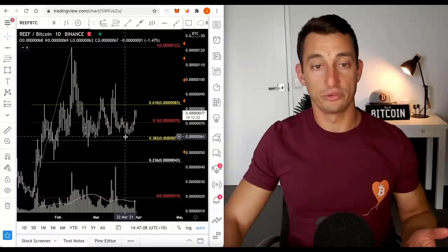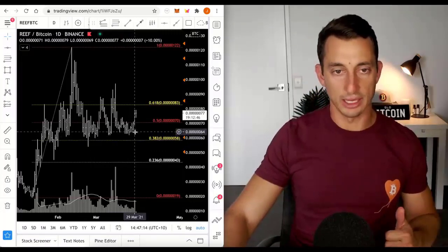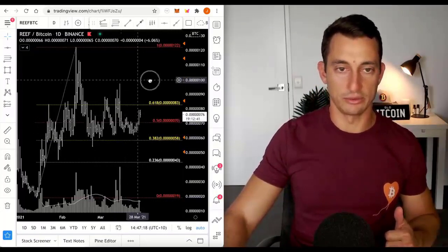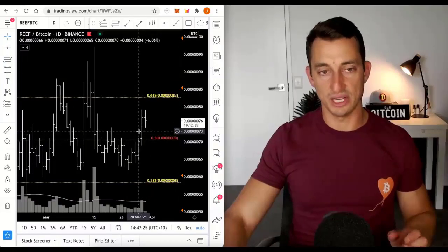Reef Bitcoin also holding its ground. You can see these levels at around 60 Satoshis. That looks good. Again, the same deal: high volume, break of these highs, nice close. So if I zoom in just to show you that a bit closer, that was the 29th of March. That bar there is a potential confirmation.